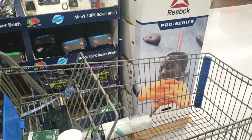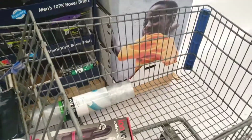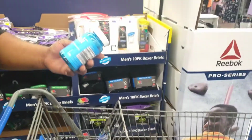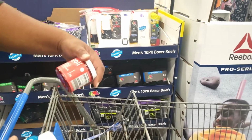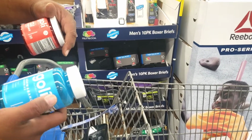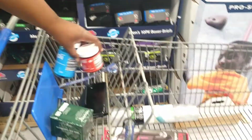Is it recording? Yes, recording. All right, we're in Walmart. Tell what you got in your cart. Got some of these goalies, whatever they call them. We'll do a review on these soon, after he tries it. That's already on the gummies and the apple cider.